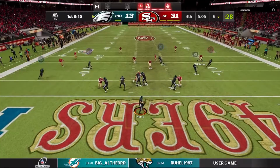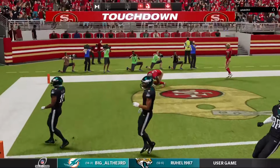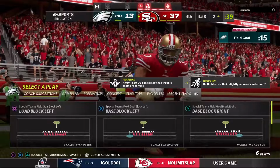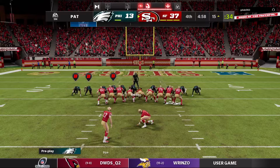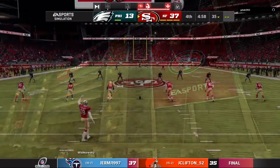Nothing. Oh, that's into a sea of bodies, and it's intercepted. Picked off by the safety, Jarquiski Tart, and into the end zone. A pick six for the 49er D as they score the touchdown. And that one will pretty much erase any hopes of a fourth quarter comeback. With emphasis, interception, return for touchdown. Door closed, locked, reinforced.